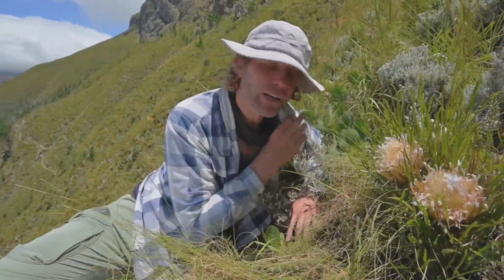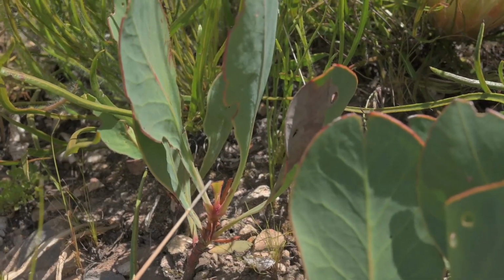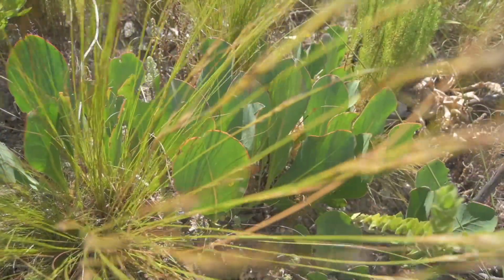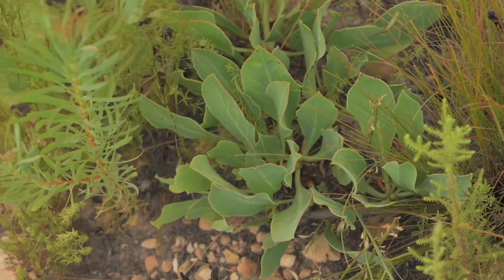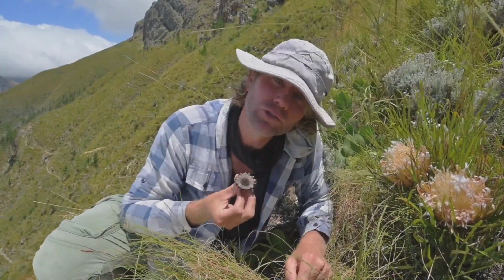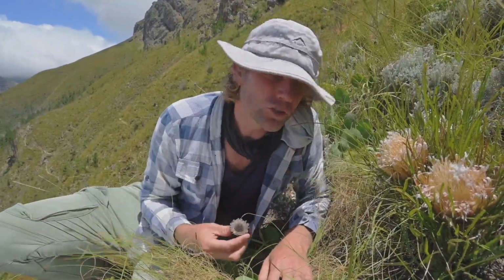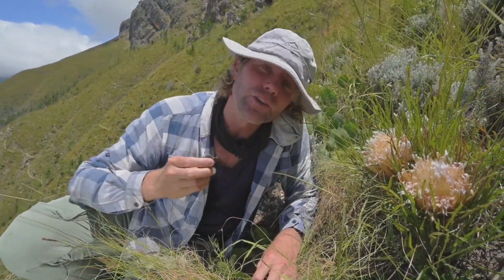It's finished flowering at the moment, but this Protea, with its beautiful blue, broad leaves, is more Protea-like, has smaller flowers, even lower to the ground. And its flower, which is finished now, is exclusively for rodents, all the field mice. So rodents are very important for Proteas, not only for pollination, but also for germination.